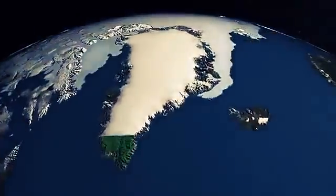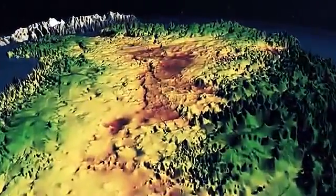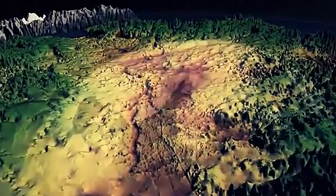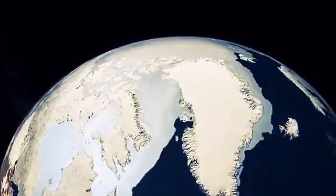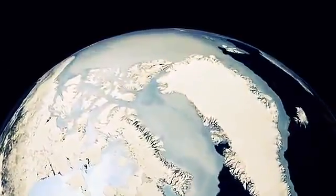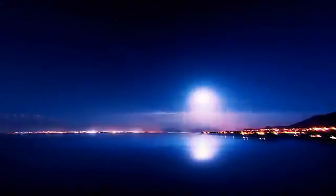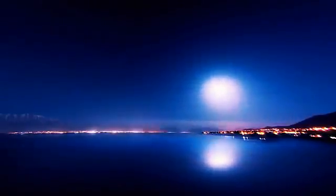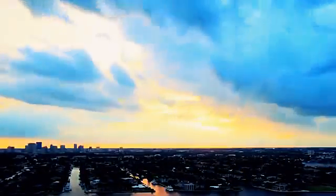It's so heavy that it has pushed much of the island down below sea level. And yet today, scientists have begun to wonder how resilient this ice sheet really is. Average global temperatures have risen about 1 degree Celsius since the Industrial Revolution. They could go up another degree by the end of this century.